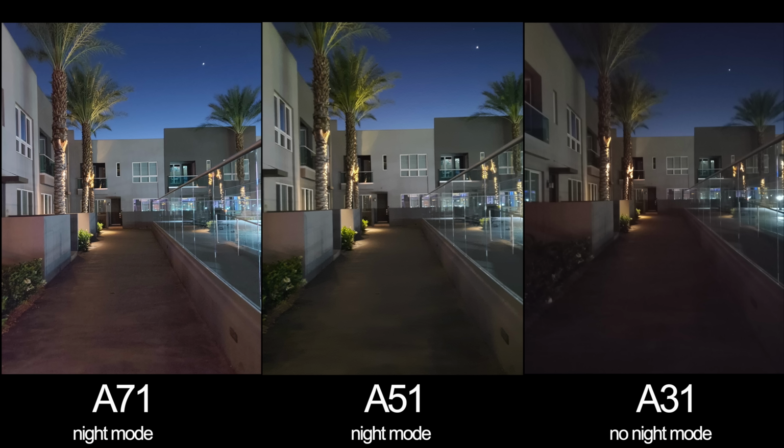As the lights go down, the thing that surprised me the most was that while the A31 does not have a dedicated night mode, it actually doesn't perform too badly without it. The A71 and A51 obviously have the opportunity to bring out a lot more detail and lighten up the shot a bit, but the A31, as it is, is still a good enough picture, I think. Obviously, there's a lot of detail lost, and collectively it's much darker. There's just a lot missing here, but you can still tell what's going on. I'm gonna miss night mode as a whole with this phone, but it's at least reassuring knowing the A31 can still see in the dark.